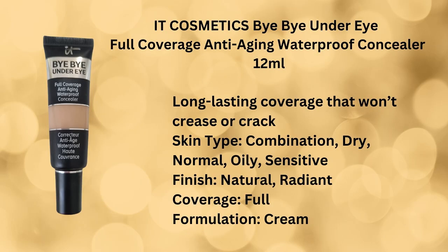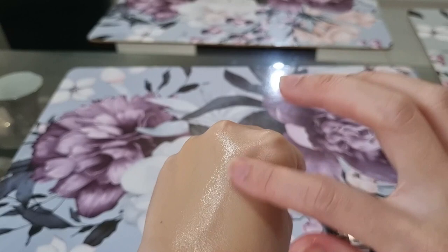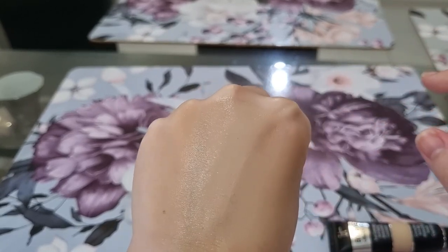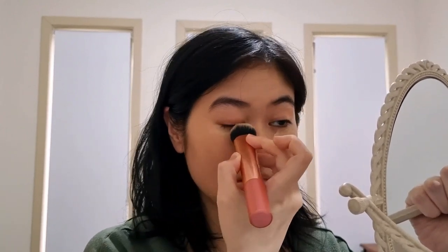I'm using a concealer from the same brand, It Cosmetics, to cover my dark circles that gives a full coverage, waterproof, crease-free, and long-wearing finish. I applied this product with the same brush to buff it out.